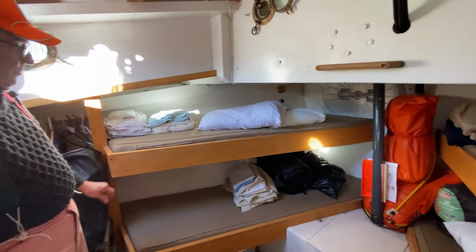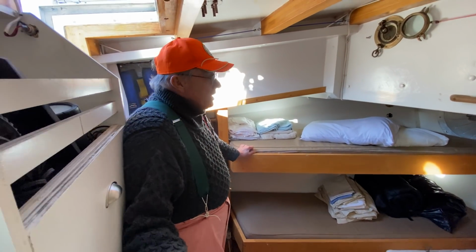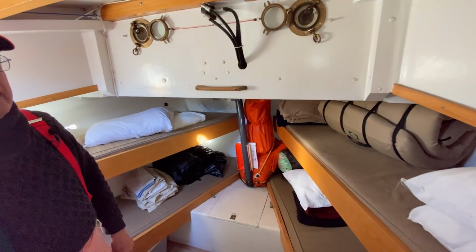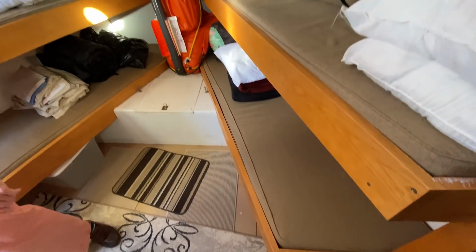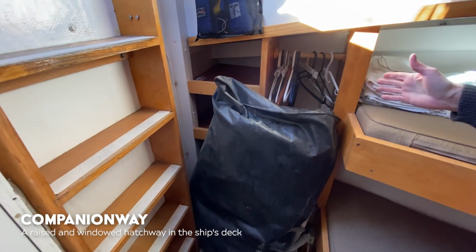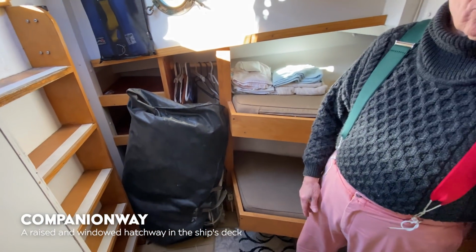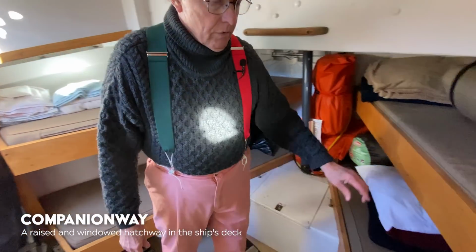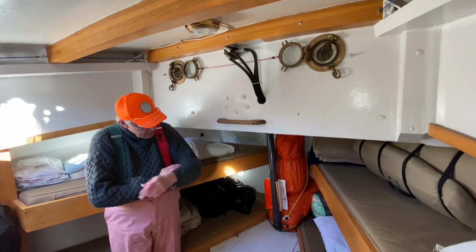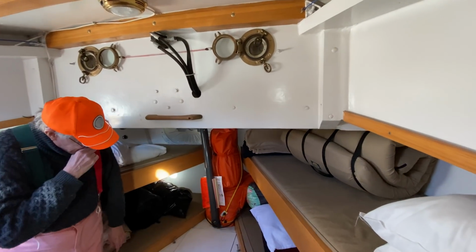So we've got 4 solid built-in berths here. Tons of headroom over me. And here's a companionway out to the foredeck of the boat. And there's storage, closet storage, and dry hanging storage and so forth, and the same thing over here. This boat is going to spend a lot of time under power probably. These bunks are really big and really comfortable.